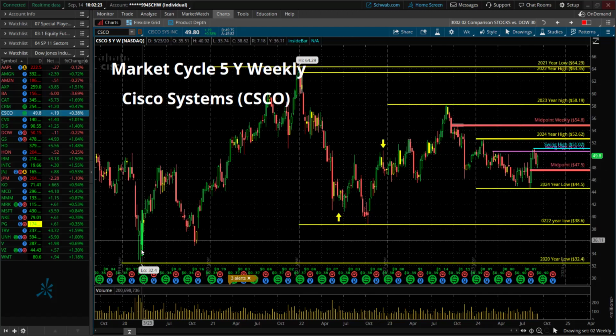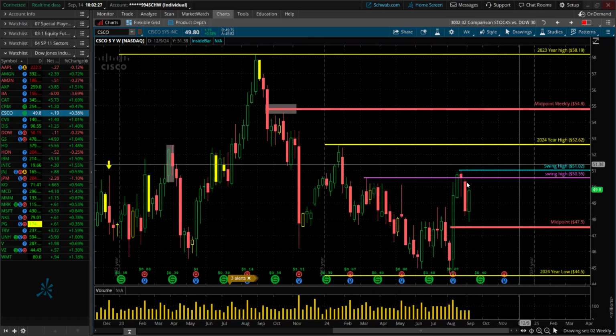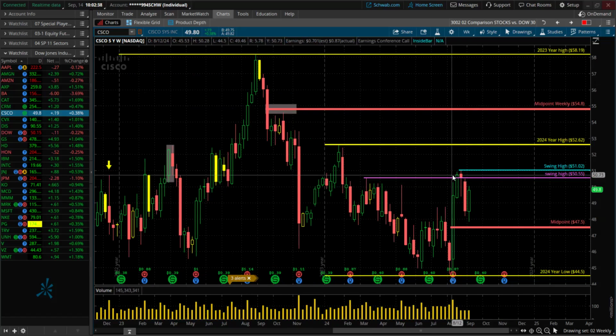Cisco Systems, here's the low for the past 5 years. Here's the high. Zoom in for this current year. Same thing, just like the Dow. Look at that big green candle, big impulse move up, midpoint labeled, and look at that buyer stepped in there. Now we had a swing high here, took out, broke above it, and eventually made that reversal.